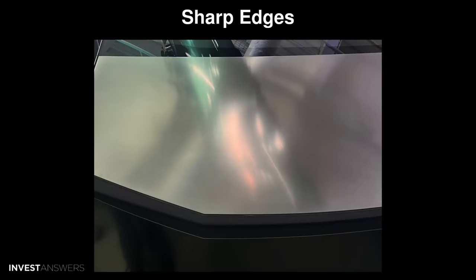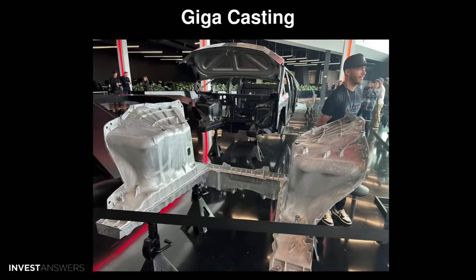Now, let's talk about the sharp edges again. Everything is sharp. If you're familiar with the stealth planes and ships, etc., they are sharp too, so this cannot be detected by enemy radar, which is great because there's nothing curved on the whole car. Everything is an edge, which is pretty stunning. Where are we now? Giga castings. This is the first front part of the giga casting, and there's one at the rear, and these things literally just attach together and everything is built on them.